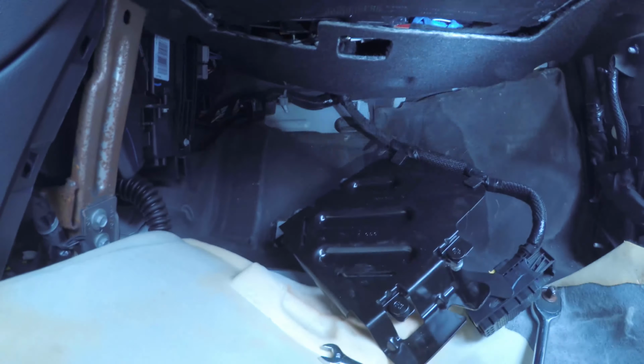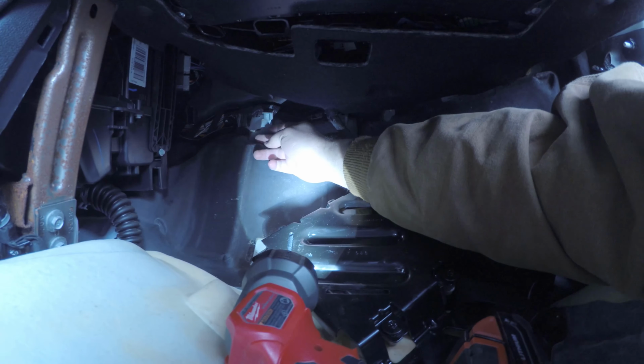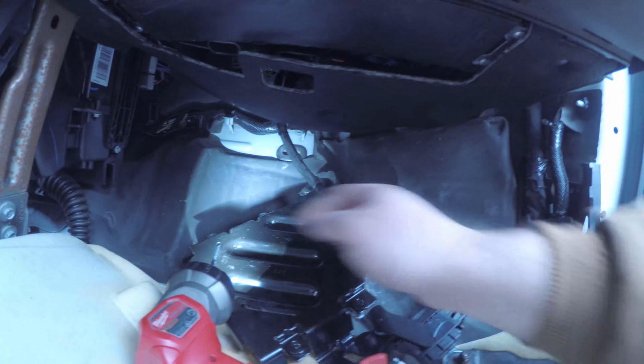up at the top, you can see, I don't know if you can see up there, it's kind of dark, let's see if I can get some light in there. All right, there's one of the studs right there. There are these plastic clips that hold this harness in place that you have to pop off before you can even get to the bolts. It's kind of tight.